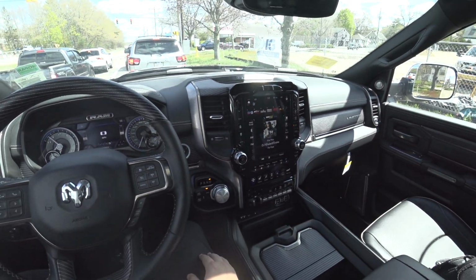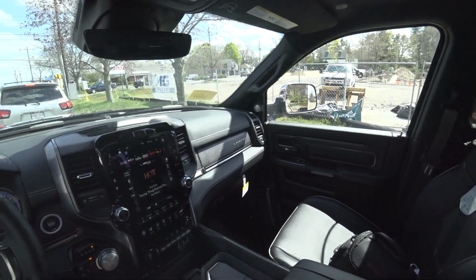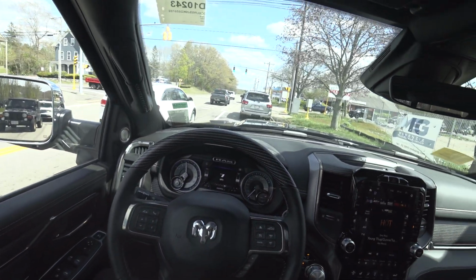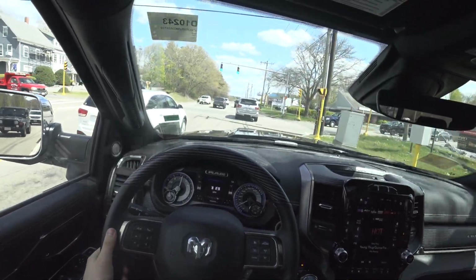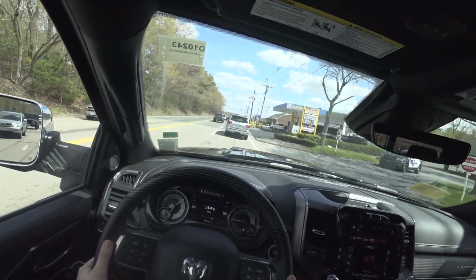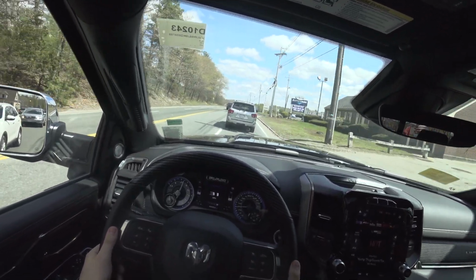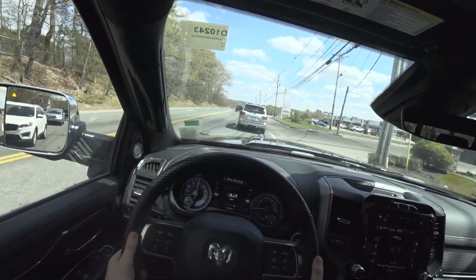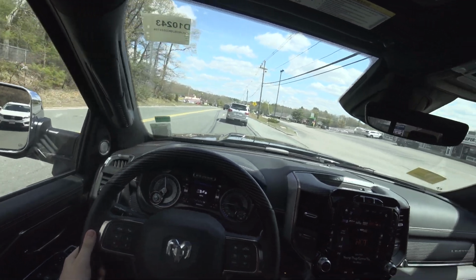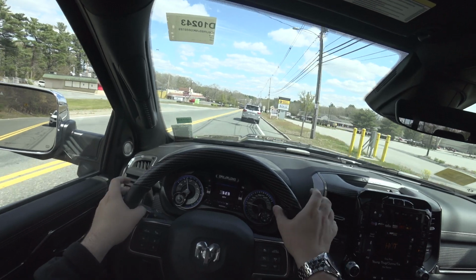This, on the other hand, I mean, there's not a feature this truck has that you would want, or need, I should say. At this point, all this truck doesn't have is self-driving capability. You cannot not like this truck.